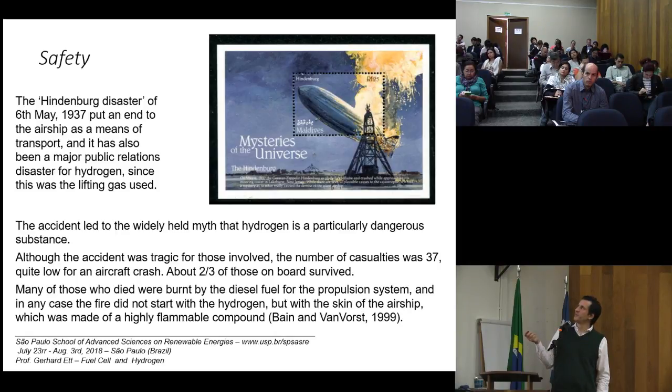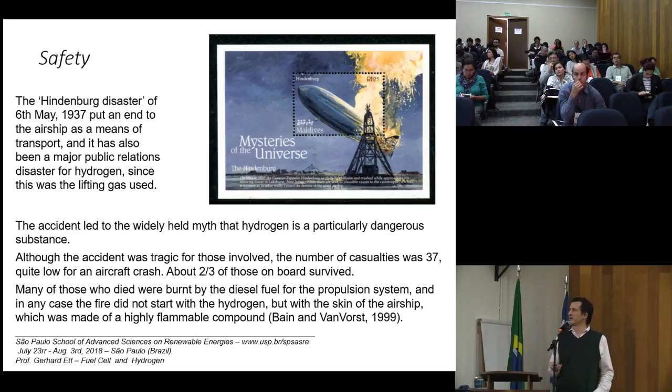Hydrogen safety is very important. This is a Zeppelin. But one important point is that the number of people aboard was 77, but only two thirds of them survived. The problem was that the people were burned by the diesel fuel from the propulsion system, not from hydrogen. And the skin of the airship was made of a highly flammable component. It burned, but the cause was not the hydrogen, it was electrostatic discharge between here and the aircraft. It's static electrical energy that then started to burn the skin of the airship.